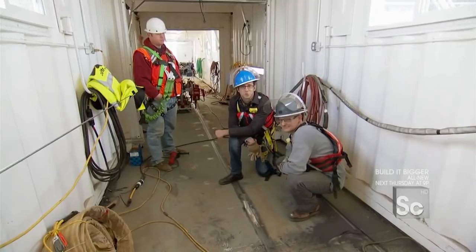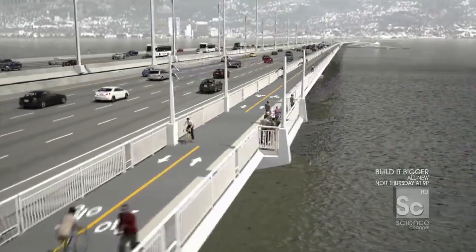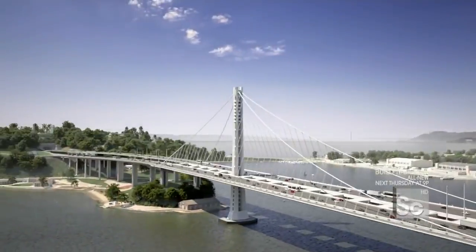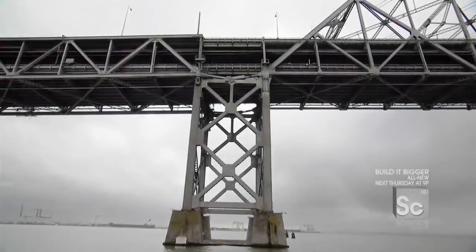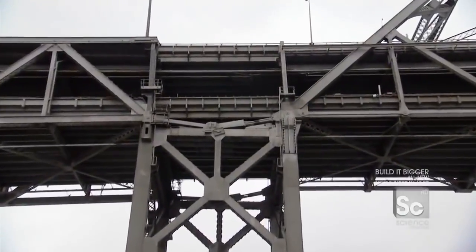Once all the deck segments are permanently attached and the new Bay Bridge is finished, California will have a safe and stunning new span that can withstand the big quake that geologists are predicting. And a 20-year-long chapter in San Francisco's history will finally come to a close.